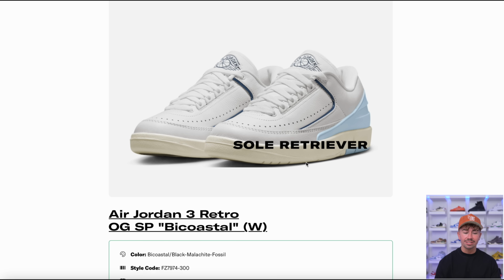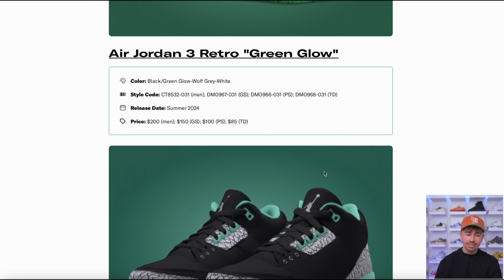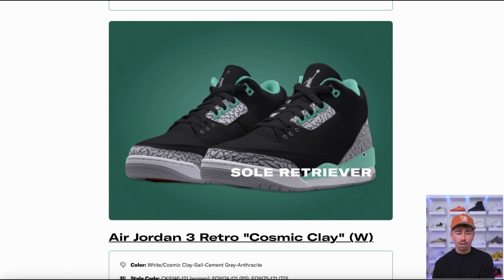Then we've got some 3s. This one is the bi-coastal, another bi-coastal colorway. Air Jordan 3 green glow. This is a little bit more like it. Again, I think they're going to lean into the Jordan 4 green glow kind of color.